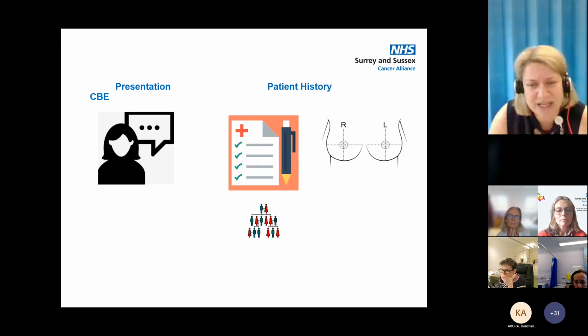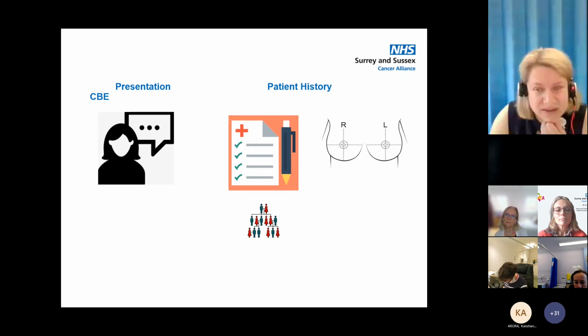I'll also want to know if the patient's feeling unwell currently and if they've got a temperature, just to give me a heads up on the likelihood that they've got an infection that's underlying their symptom.